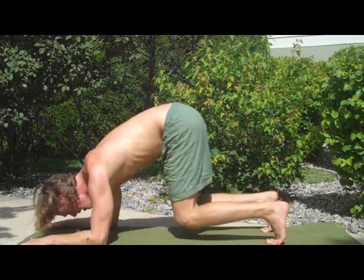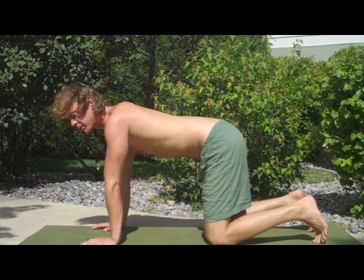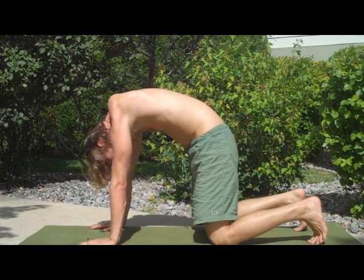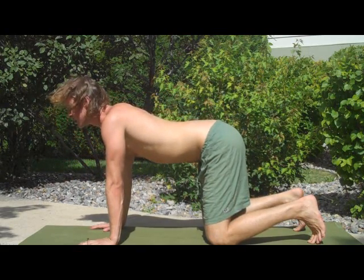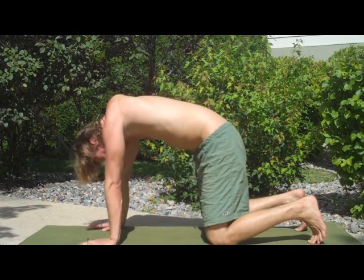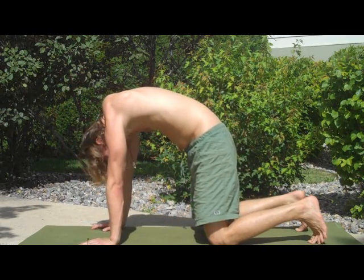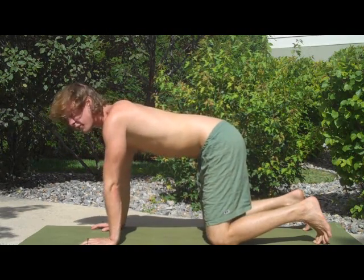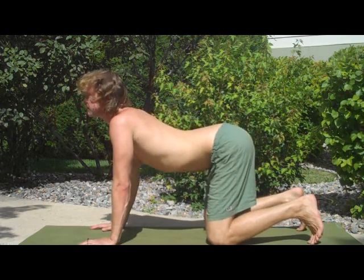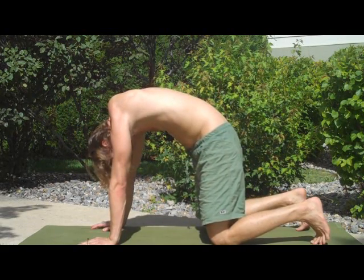Good. And on an exhale, you lower down. You can do some cat-cows to just loosen up if you tighten up at all on that one. This is another great one for your neck, shoulders, back. Cat-cow is a great stretch. If you're feeling a little stressed, a little bit disconnected from your body, just drop and do 20 cat-cows.